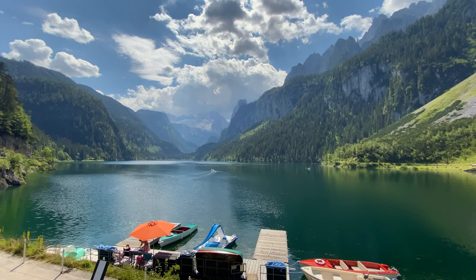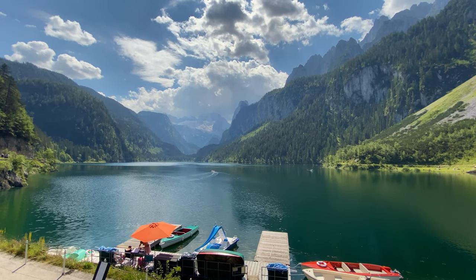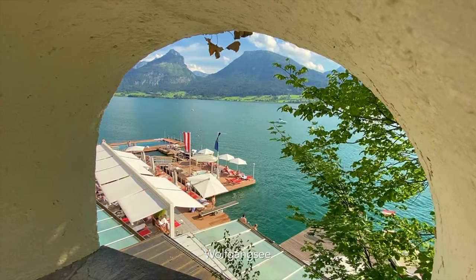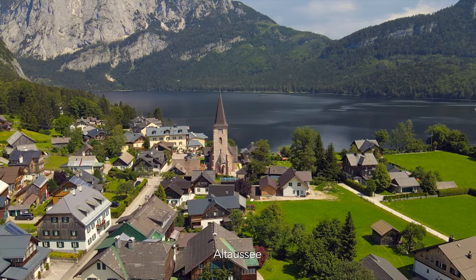Lake Gosau is a breathtakingly beautiful travel destination in Austria, and it's become one of my favorite lakes in Austria. That says a lot, because there are so many in the Austrian Alps and all of them are really, really beautiful.